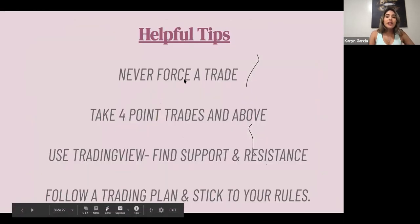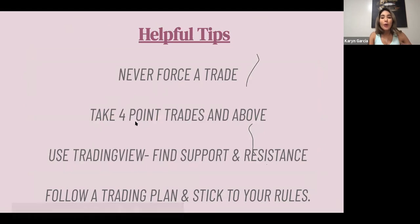I've mentioned this already, never force a trade. Take 4-point trades and above. Why? Because we're not gambling. We are strategic. We are disciplined traders here to make that bag every single time. Compound, compound, compound. Use TradingView.